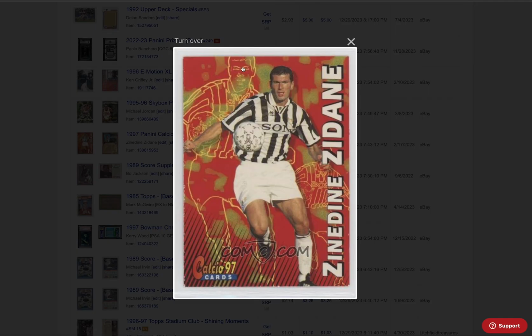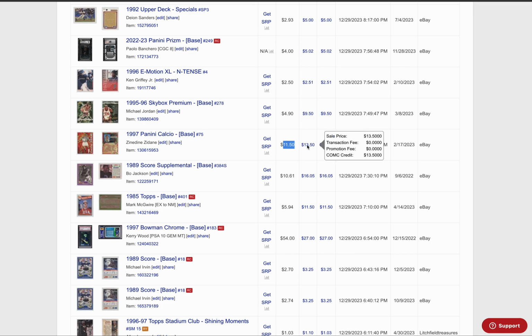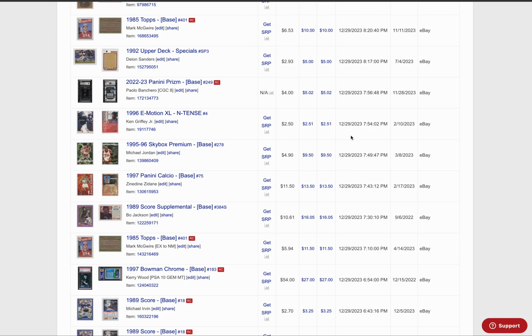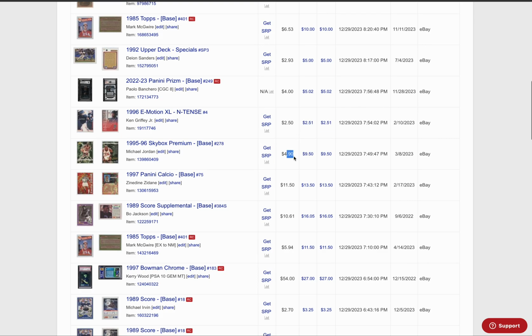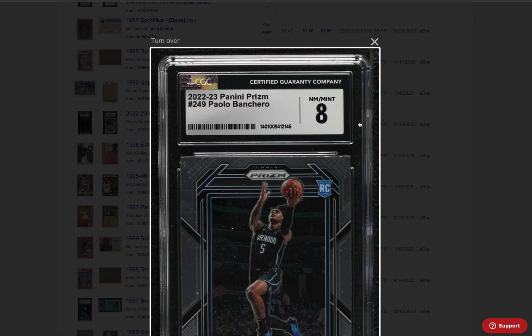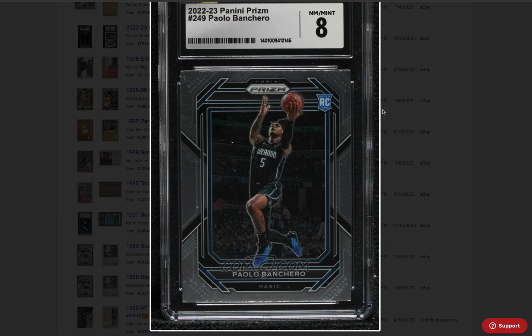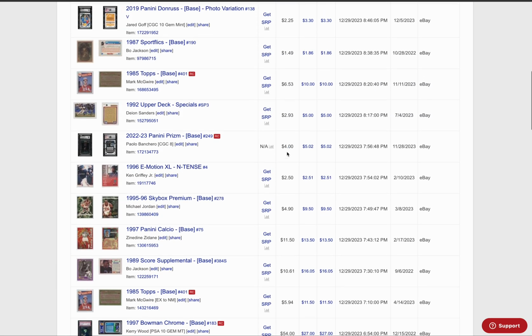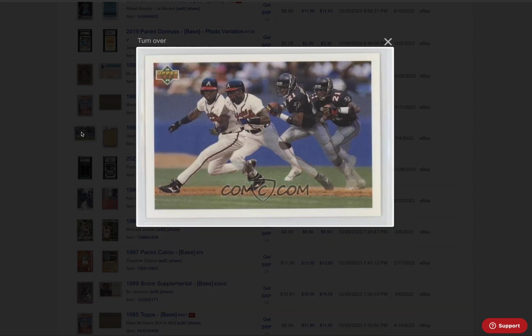This one I actually made money on, which is surprising again for soccer. I paid $11.50, and I sold it for $13.50. Another one of these Jordans I almost doubled, paid $4.90. It sold for $9.50. Broke even on this Griffey card. Paolo Banchero, I made $1, but if I paid 75 cents to auction it, that means I made 25 cents on it. This one I made a couple bucks on.